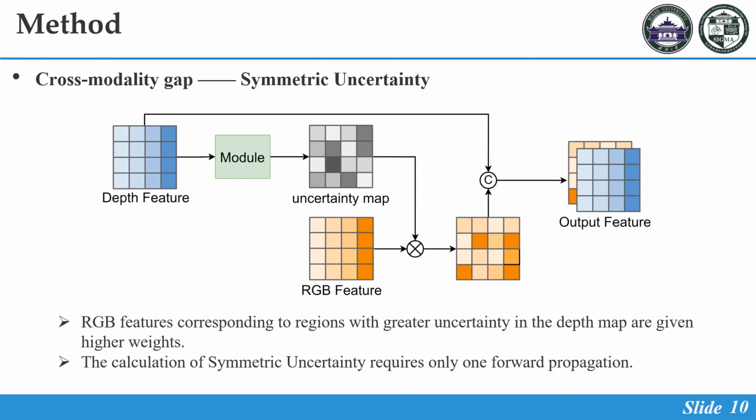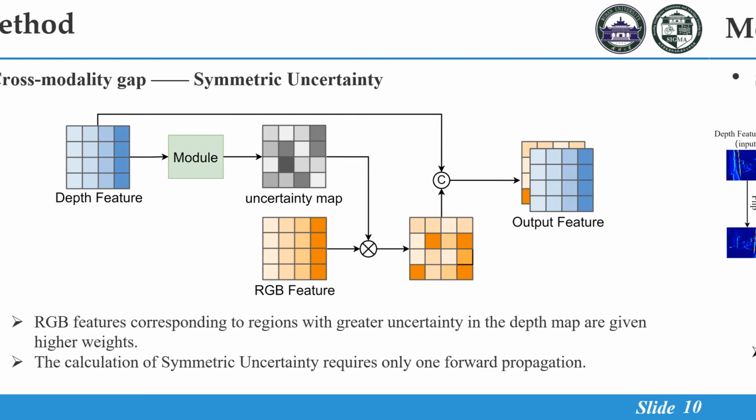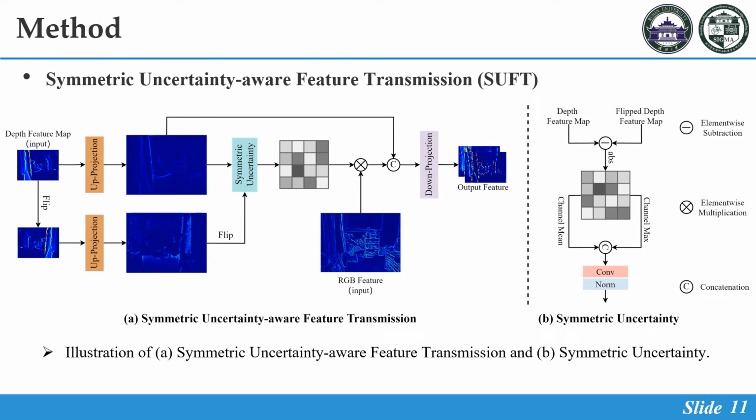Regarding how to use symmetric uncertainty, we multiply it with the RGB features. RGB features corresponding to regions with greater uncertainty in the depth map are given higher weights. Another advantage of our scheme is that the calculation of symmetric uncertainty requires only one forward propagation. Combining the above two ideas, we propose symmetric uncertainty-aware feature transmission (SUFT).